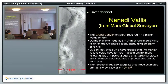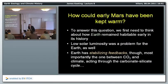I think it has to be warm enough that you have a hydrologic cycle like Earth, so you actually get rainfall over a long period of time. But that poses this problem that I think of as the faint early Sun problem for Mars. We should be able to explain that with a climate model, why the climate was warm, and it's been very difficult to do that.